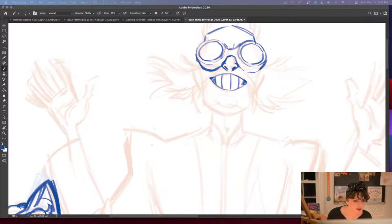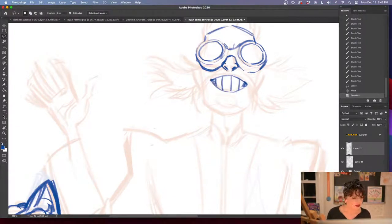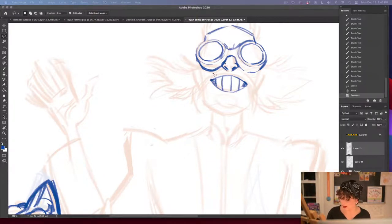See this guy's mouth. I don't really have a reference picture of him smiling, and he's got pretty thin lips, so I feel like I can get away with this Totoro smile I've got going on right now, because Dr. Robotnik has this smile, so I feel like I can take some liberties with that. His forehead is a very average forehead. I would show you guys these reference photos, but I probably shouldn't on the internet.